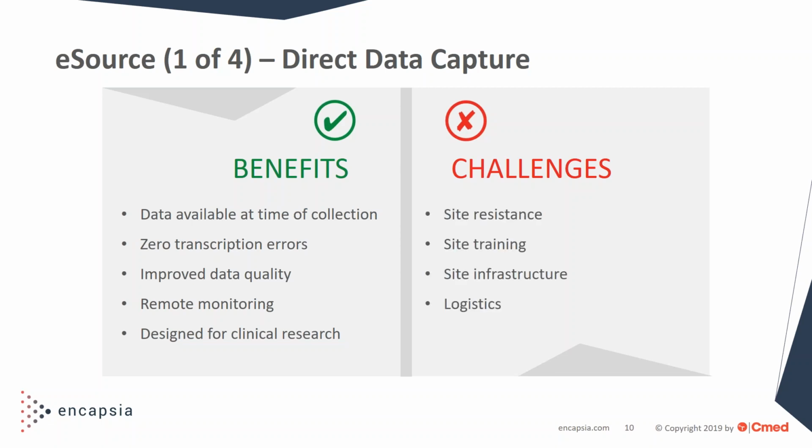But there are challenges. Site resistance is something that we've seen, and this is by no means a criticism of the sites themselves. Sites may have spent years perfecting their process. They may have spent years perfecting the systems that they use and the forms that they use to collect their trial data. But any vendor coming in with a new system is going to potentially cause a headache.